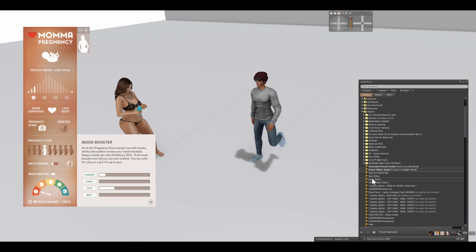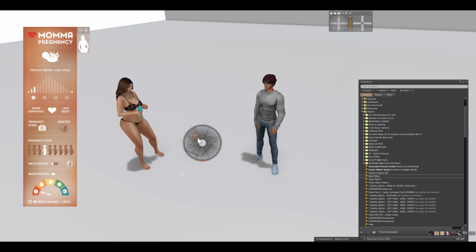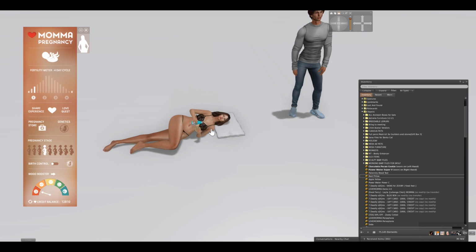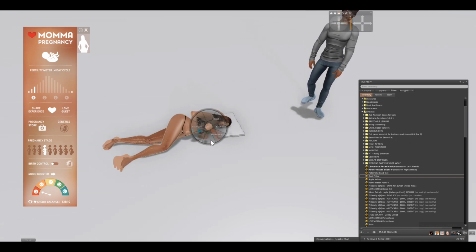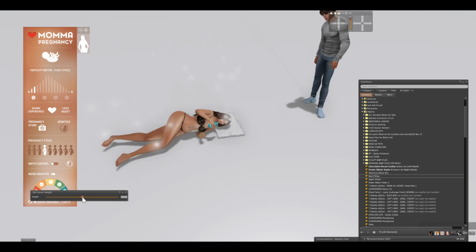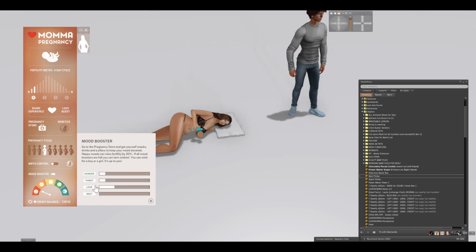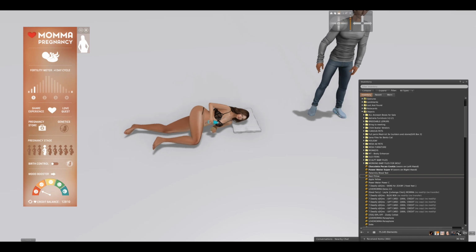I'm going to res a pillow. And again, my goal here is just to get my mood in the green zone. I res a pillow, right click sit. There we go. I'll move myself up. Remember appearance, hover height. I'll move myself up a little bit. So I'm getting there. My hunger and thirst is up. My rest is going to go up. So give it a minute.